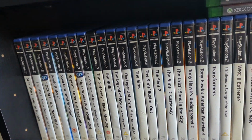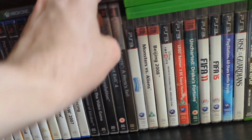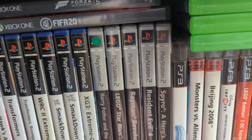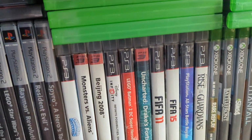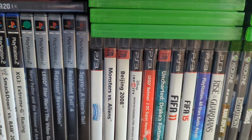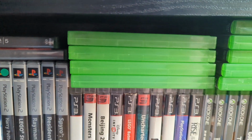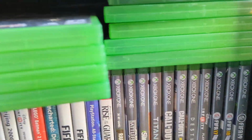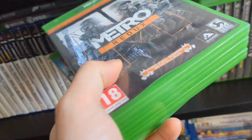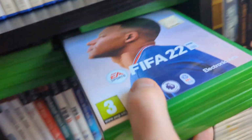More Star Wars games. Spyro, so we've got Into the Dragonfly, and then we've got A Hero's Tale on Platinum here. The Sims, and then we've got a very, very small PS3 collection. The only one I've actively sought out is Uncharted. And then Xbox One games, I've got these ones here. Again, I don't collect the Xbox One, but they're just games that you end up with.